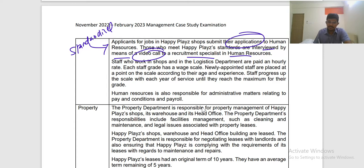Staff who work in shops and logistic departments are paid an hourly rate. Each staff grade has a wage scale. Newly appointed staff are placed on the scale based on their age and experience. Staff progress until their maximum grade. Human resources is also responsible for administrative matters relating to pay, conditions, and so on.